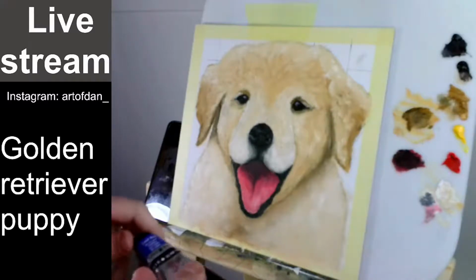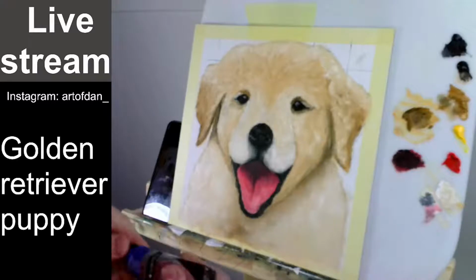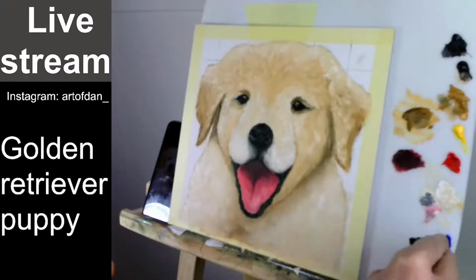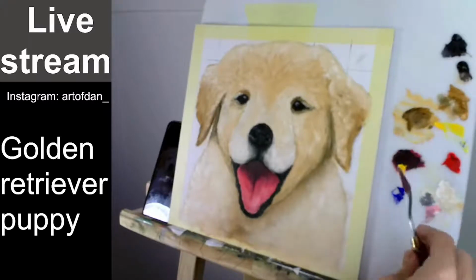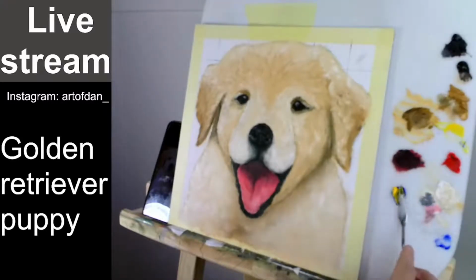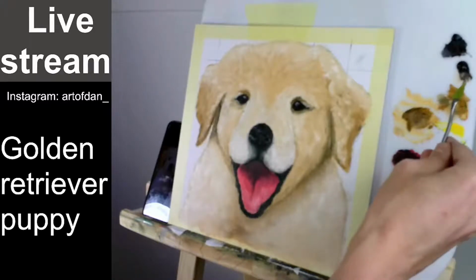So anyway, I will use some cobalt blue, just a little amount, no need much here. And let's mix it with yellow. Also can add some sienna because I can see that it's not so greeny even. Just add a little bit of sienna.